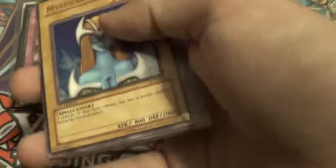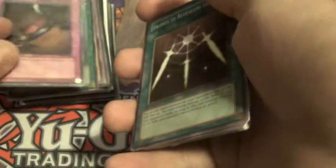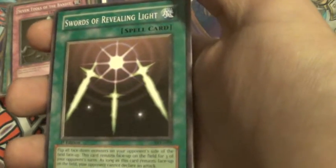And then Disappear. And then Mystical Elf. That's the other one that had a really, really strong defense on it. 2000. And then Fissure, which was a fun destruction card back in the day. Tool. It was still kind of used today. And the Fairy Lock or Fairy Stun. And then Swords of Revealing Light, which is also a very, very good card. You can use it somewhat today.